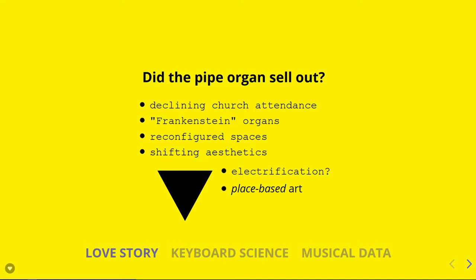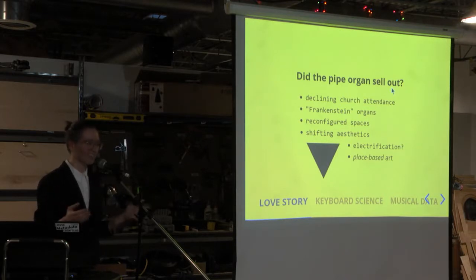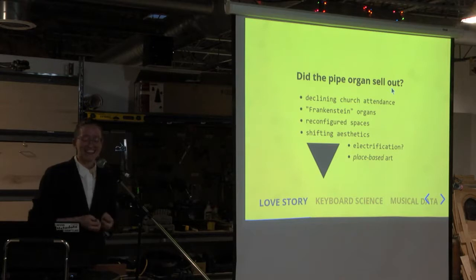So we've seen a declining church attendance. Certainly the nature of religion has changed a lot in this country, and particularly in the state. Maybe organs have changed during their history, so they're less connected to their original sort of design, and they're less engineered to the spaces that they inhabit. We see shifting aesthetics. People's favorite activity on a Saturday night is no longer to go home and sit around the reed organ and sing hymns, although I love doing that. A lot of other people don't necessarily consider it their cup of tea.